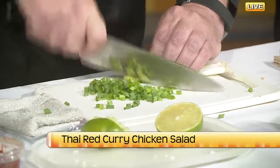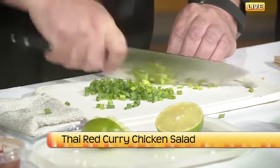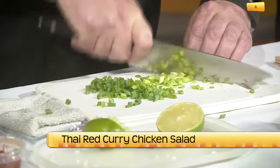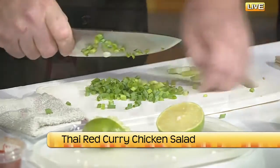All right, I got some green onion here. And this is something that could be garnish, because when you do put it in, it's going to start breaking down. So that is a consideration when you want to think about making your salad. Any fresh component will kind of break down a little bit. All right, so I'm going to mix that in there.